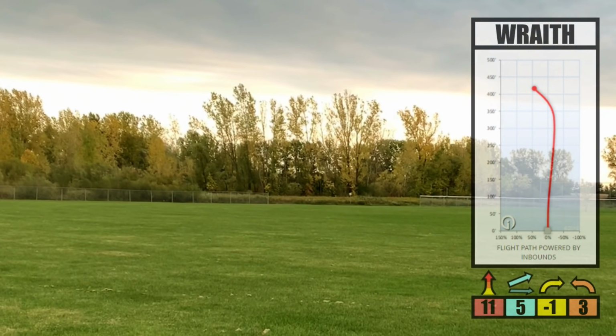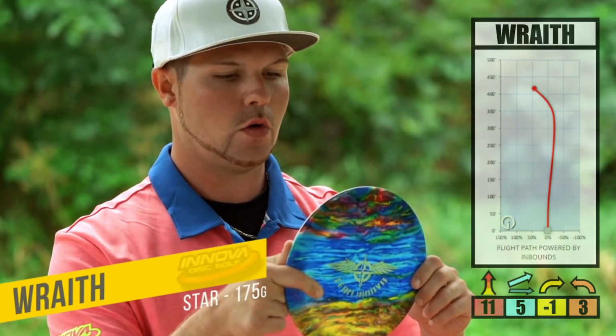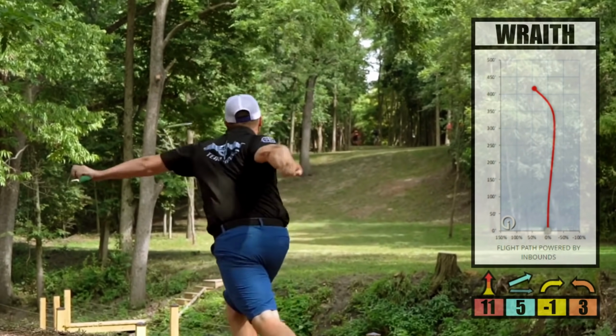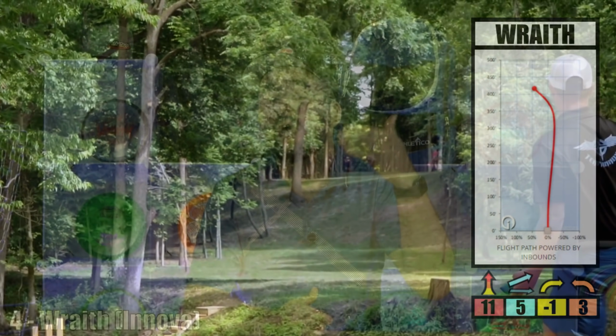Now a lot of pros are also choosing the Wraith over the Destroyer, like for example Garrett Gerthy, because he can get much more out of this and you can perform more shot shapes than the Destroyer because the Destroyer is just simply harder to throw.